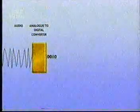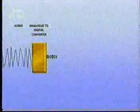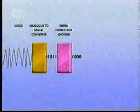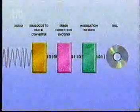So, with digital representation of sound, error correction can be used to improve quality. In the CD recording process, the signal is first converted into digital form. Then it's passed through an error correction encoder, and finally it's sent to a special modulation encoder which balances the number of ones and zeros recorded on the disc.